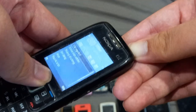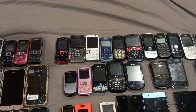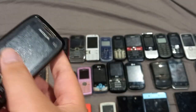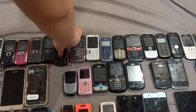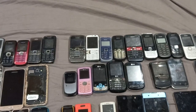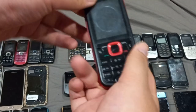Alright, so that's off. I've been looking for one of these batteries. I think these batteries will work on a 6500 series phone, and I've been looking for that, but at the last flea market, the only one working was the Chinese one. Here is my only Express Music phone from Nokia. This is the 5320d. And on this one, I was able to use the BL-5B battery.